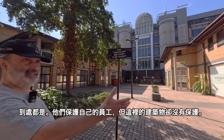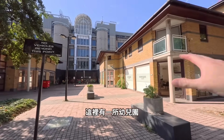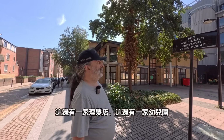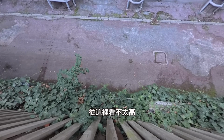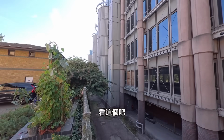But they're not protecting, they're just creating more of a problem. There's literally a nursery right here. The hairdresser that side, nursery that side, nursery there. And I think there's going to be a school in about a month's time. It's not that high a drop, really, you know. Look at that.